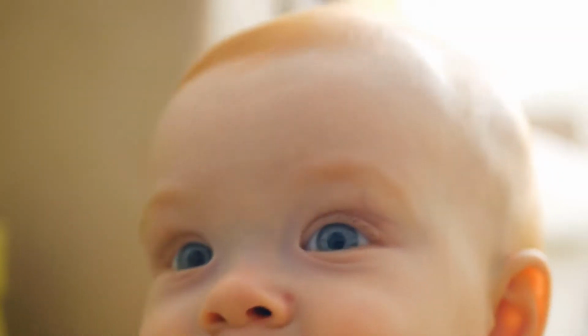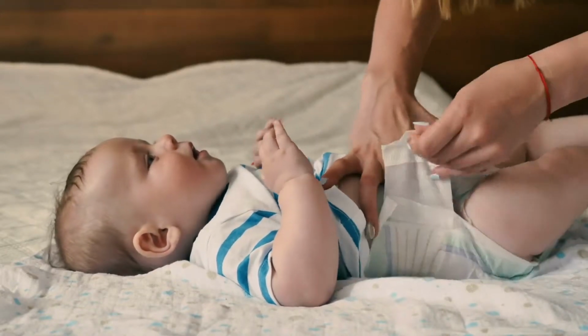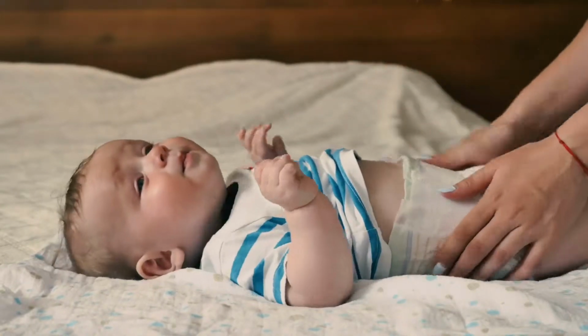Instead of mineral oil found in most diaper rash creams, Weleda uses fair-trade beeswax, which provides a breathable layer of protection to your baby's bottom. Skin-friendly sweet almond and sesame seed oils help keep skin healthy with vitamins and essential fatty acids.